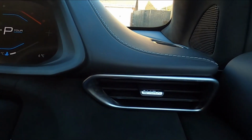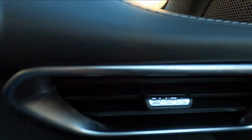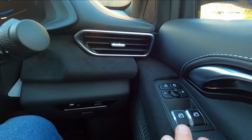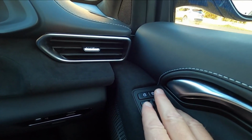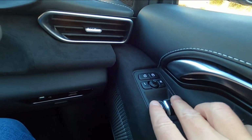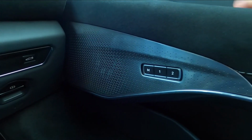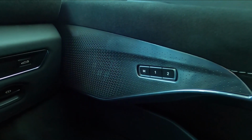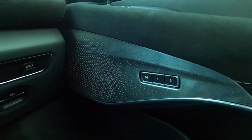A nice little touch here on the little vents. You've got a mirror written on the vents there as well, which is a nice little touch. On the door here, you can unlock and lock the door, your electric mirrors there, and then you've got your electric windows, passenger and driver side. You've got your memory seats there. The seats are electric and heated, so very nice, and they are comfortable seats as well.